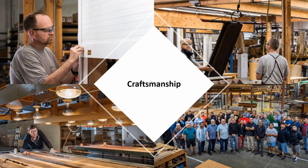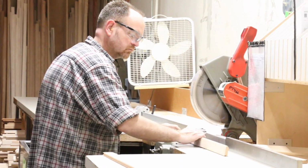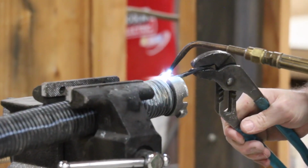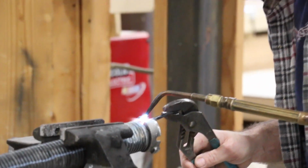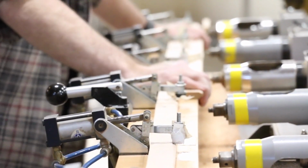There are very few companies that manufacture hardwood roll-up doors due to the craftsmanship involved. In this age of industrialized factories and automated assembly lines, hand-built products made by real people are hard to find. Some manufacturers sacrifice craftsmanship for expediency. Design professionals should consider rolling counter doors that are crafted with care and passion.